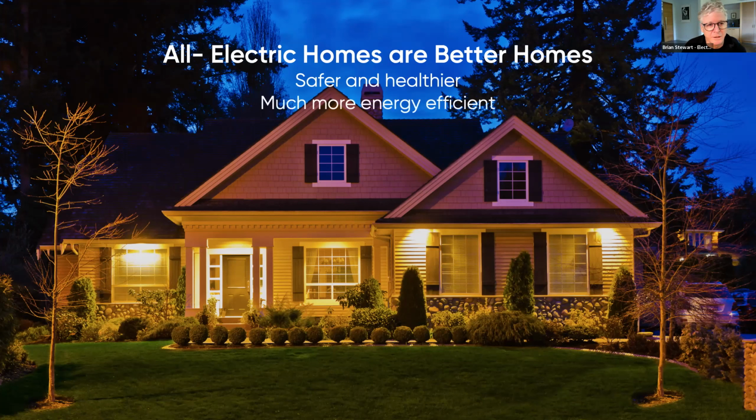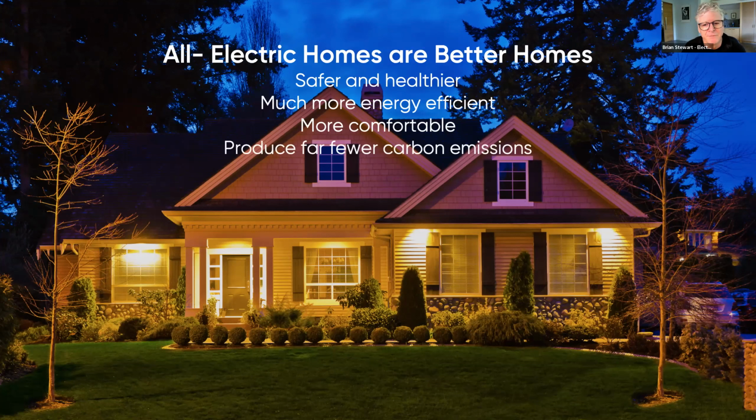They're way more energy efficient than mixed fuel homes or gas powered homes. They're more comfortable, partly because of air conditioning and partly because of just better uniform heating with heat pumps, etc. And they produce far fewer carbon emissions, which is another reason why a lot of the trends in building codes and other legislation is tipping the playing field towards all electric homes. And then, of course, they have the potential to be zero carbon as the grid gets cleaner and cleaner everywhere in the United States.